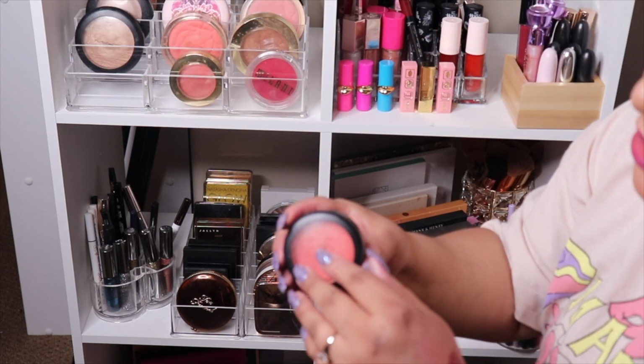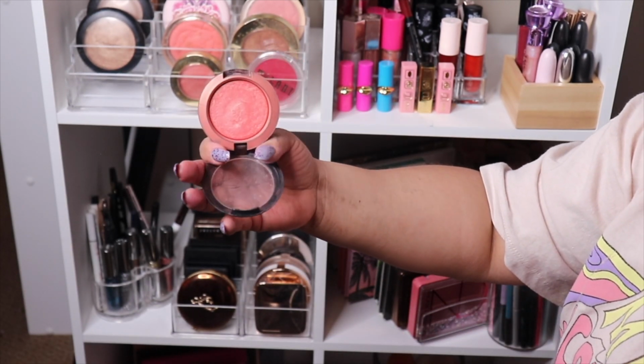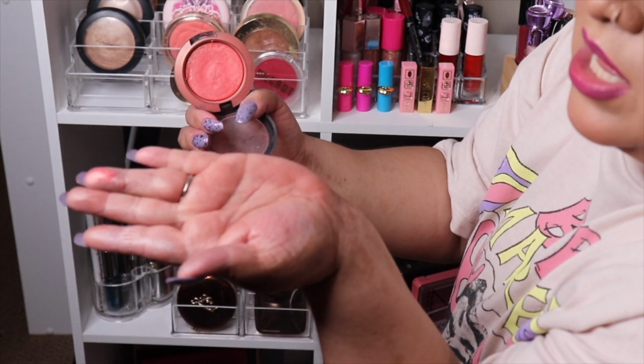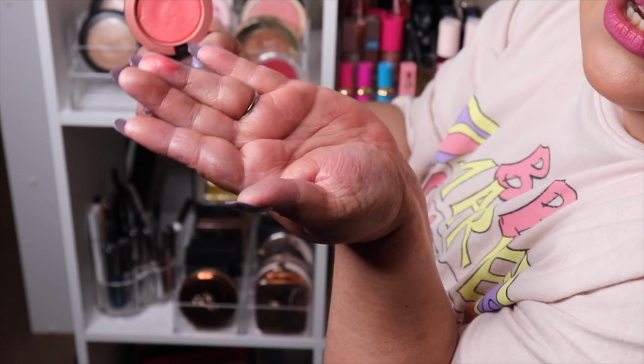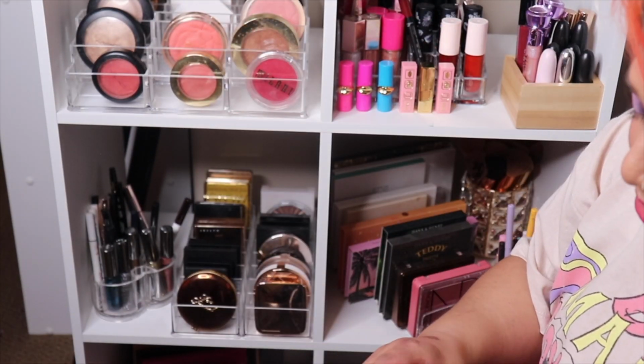This one's called Cheeky Bits, and it is this blush. It is like a shimmer blush kind of thing, like a pearly kind of blush. You guys can see as I move my finger, there's that little sheen to it. It has a little golden in it. It's really pretty.